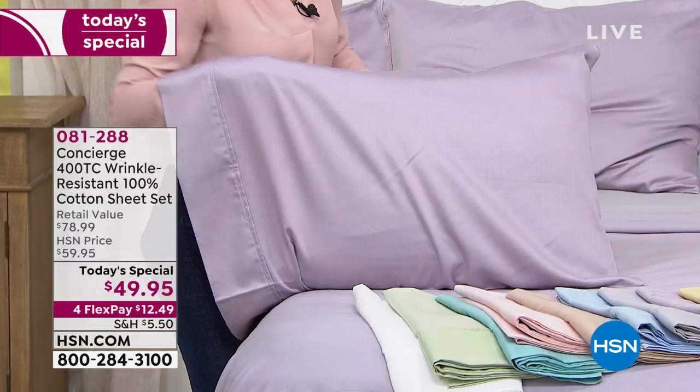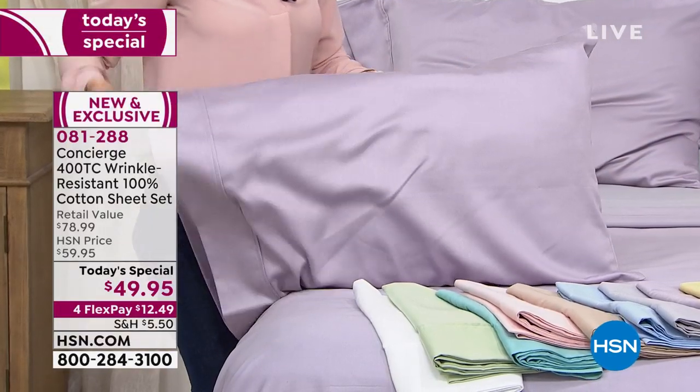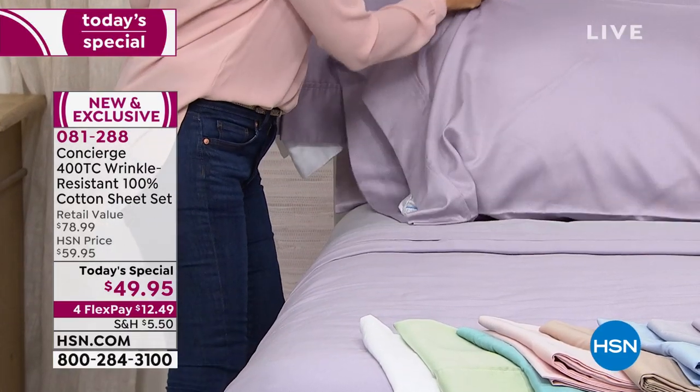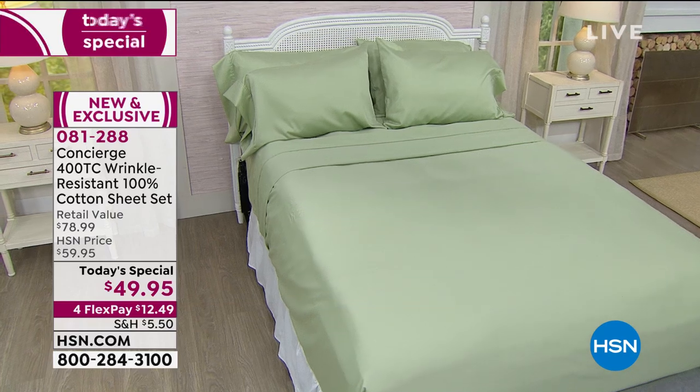Well, with everybody on the phone lines, we know that the white and the chambray blue and the wheat are very popular. We should head over so you can see it. Also, the blush is doing very well. We love that sage for sure.